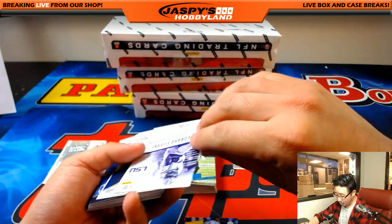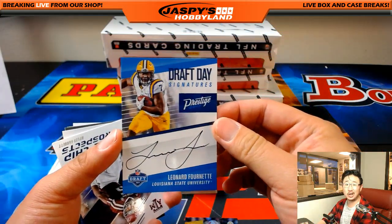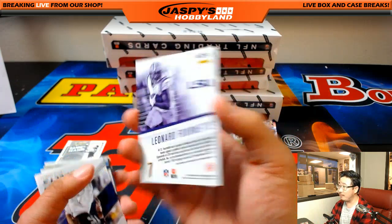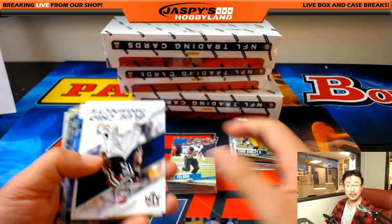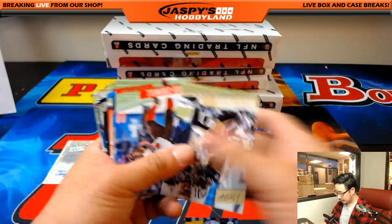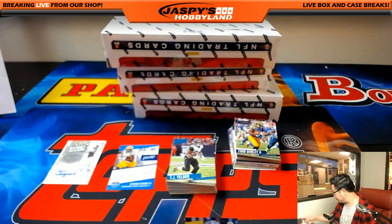And we've got Leonard Fournette. Wow, draft day signatures on card auto, Leonard Fournette. That is a nice one for the, he's on the Jaguars, right? AFC South. Scott Freeman. The rest of these are just vet base, which does not ship.